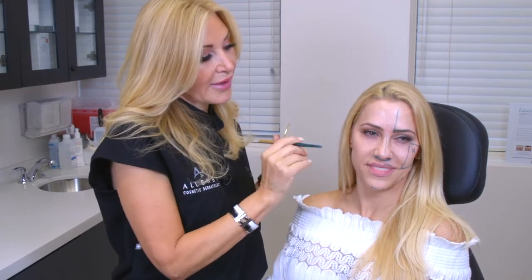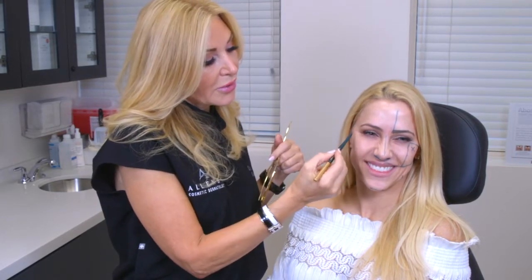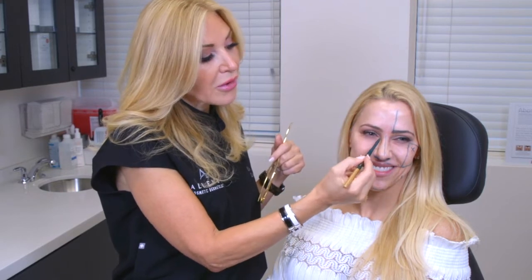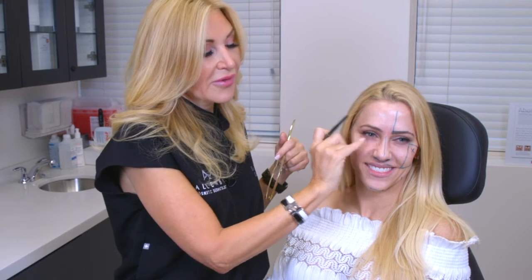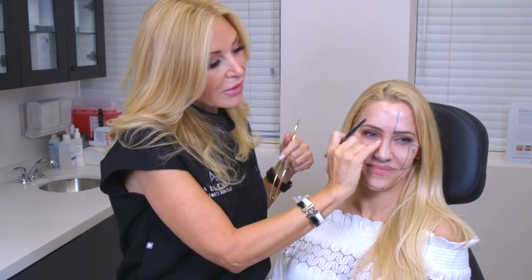So we can go ahead and hit her with Botox, and we're going to Botox the whole muscle all the way to the inside, and it's not really coming from her nose, it's actually coming from her eye. So we're going to get a little closer in here.